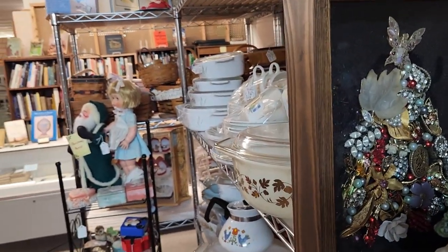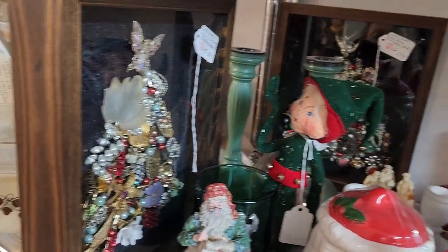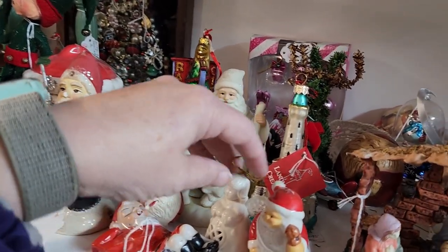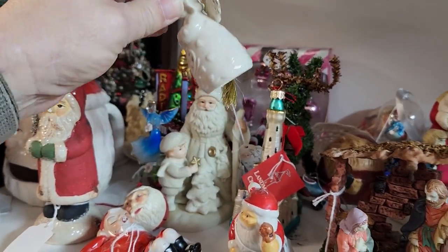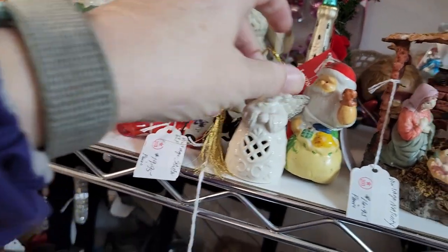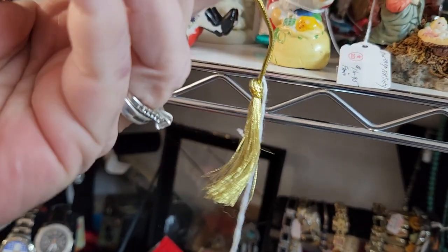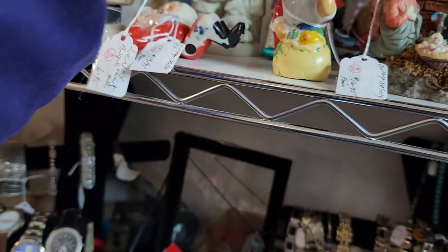That's a pretty Christmas tree made out of brooches and earrings. Pretty little angel ornament. Oh, it's a bell. Can't get the tag out there to read the tag. She's $6.95, and it says Lenox. It's Lenox style. The gold is wearing off the wings.